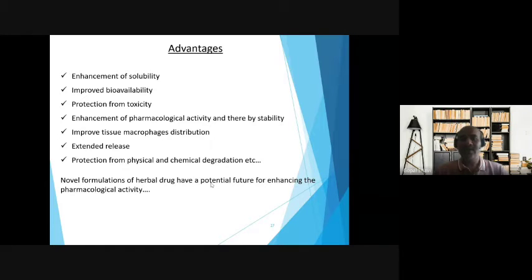Okay, and improved tissue macrophage distribution, which for most of the herbal drugs we need to study, and also the extended release, protection from physical and chemical degradation. Those will be the advantages if you do this. So novel formulation of herbal drugs have a potential feature for enhancing the pharmacological activity.